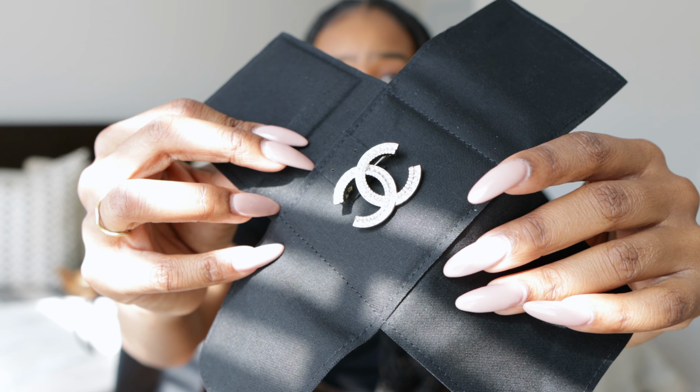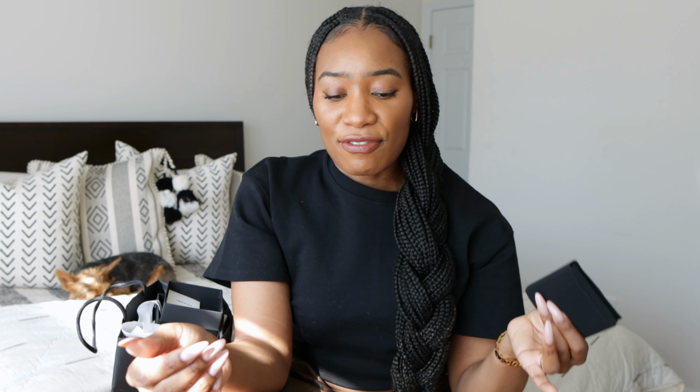And this is a brooch. I felt like now was the time to get one. I had always wanted one. And I was between this one and one that was a little bit bigger, which my mom, when I showed it to her, she called it a little bit gaudier. So I really stayed in the classic lane, just because it was my first time there.